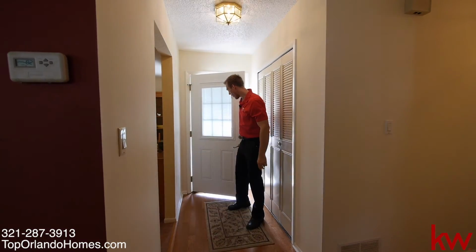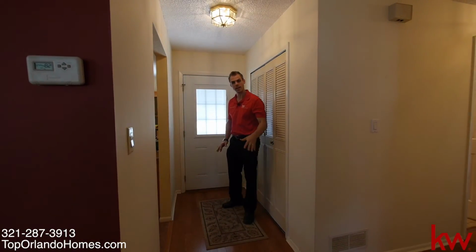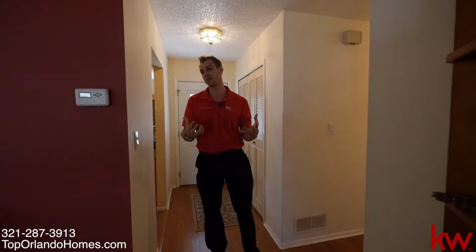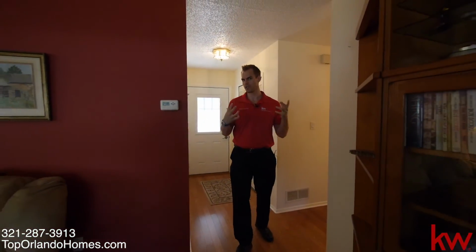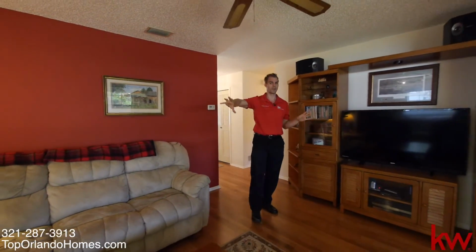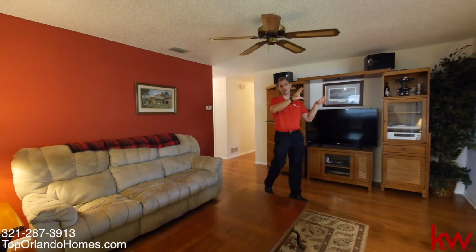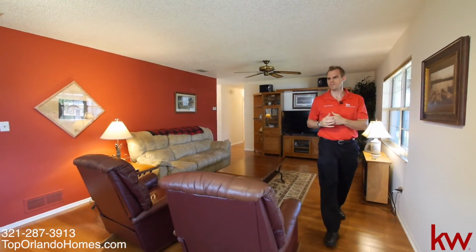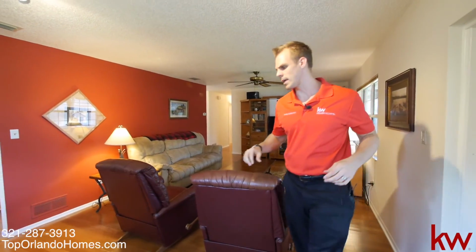So, right when we enter the home, you're gonna notice the flooring. It's a nice hardwood floor. There's some various upgrades over the years done in this home, and so you'll appreciate those once you see them in person. We have the large family room here, which overlooks the backyard, which we'll see later. But nice color schemes and features here. Again, very well maintained, very clean.